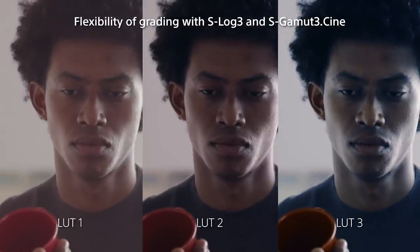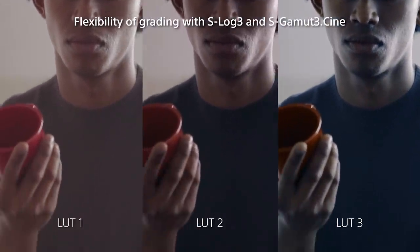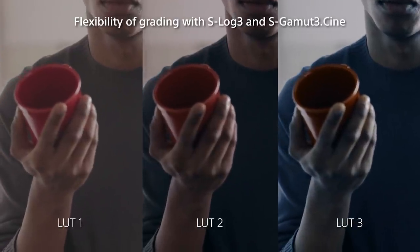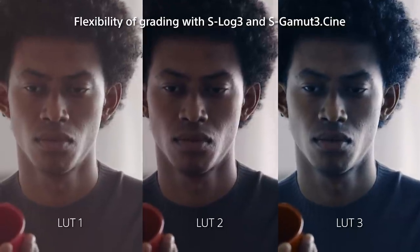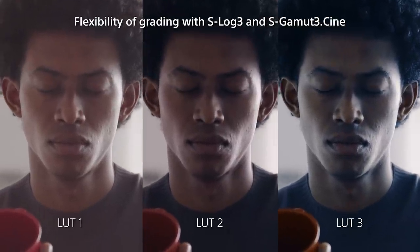Additionally, S-Log 3 with S-Gamut 3.Cine can preserve rich color and tonal data in 10-bit 422, all intra-format to enable whatever color grading is desired.